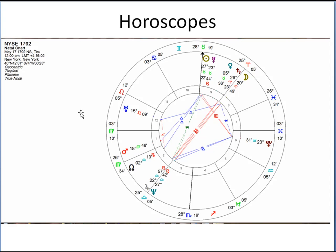So here's what the general horoscope looks like. Then we have some things. We have Neptune at 27, and we have the Sun at 27, and Saturn's almost at 27. So these are going to be hot points in the chart anytime anything hits 27.